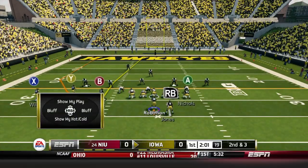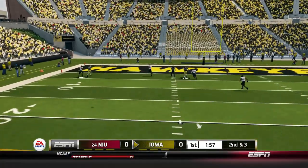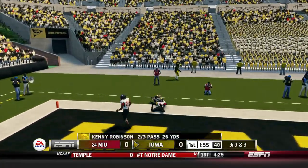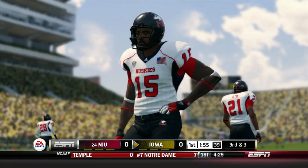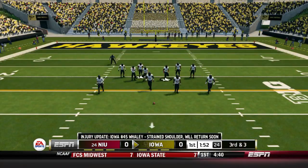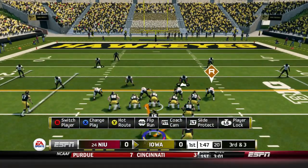Let's go. Hopefully we can get him with this fake screen. Get it, get it, get it. Missed him. Oh, no way. No. Option. Read option can get me 3 yards easily. Looks like he's going to be able to get back in there.